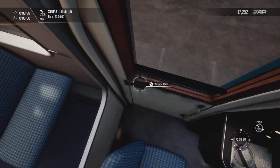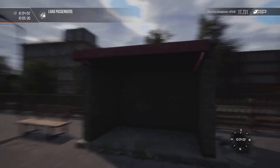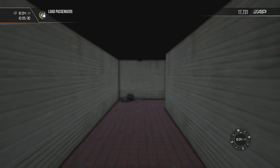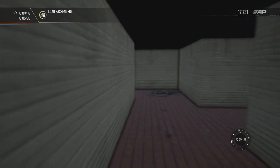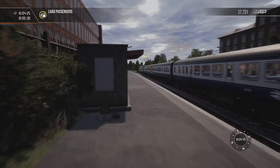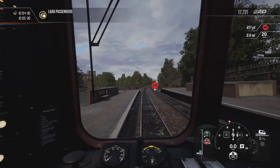Right. Let's go and have a look. There's nothing on this platform. Okay. Oh, we got some newspapers. There we go. Let's collect the newspapers. There's the map for you, mate. There you go. Hope that helps. Oh, no. Gotta go up here. Put the sandwich poster on there. Lovely jubbly.